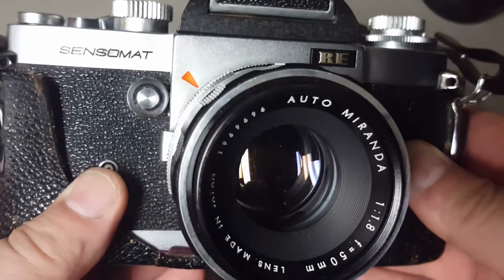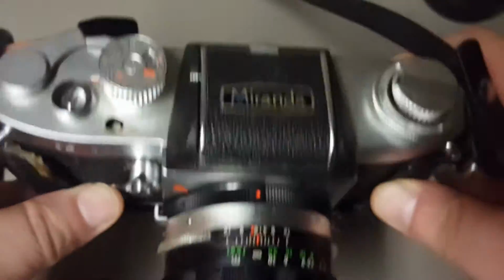Hi everyone, and welcome to day 22 of 30 Days of Night, a photo marathon where I shoot one roll of film every day for 30 days with 30 cameras. Today I'm going to be shooting with the Miranda Sensomat RE.